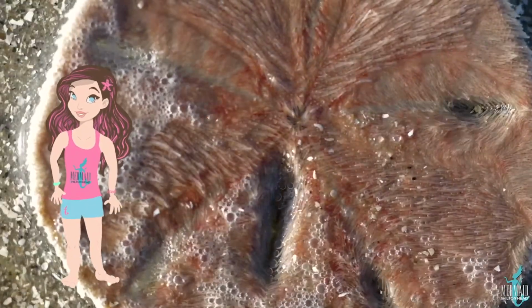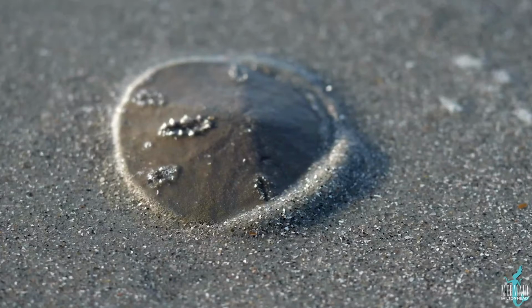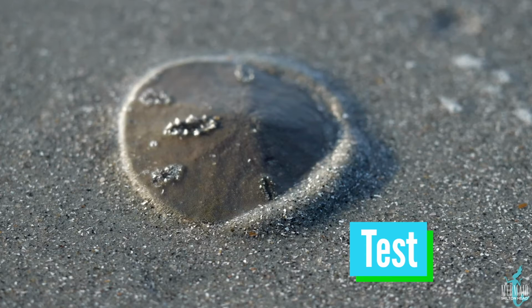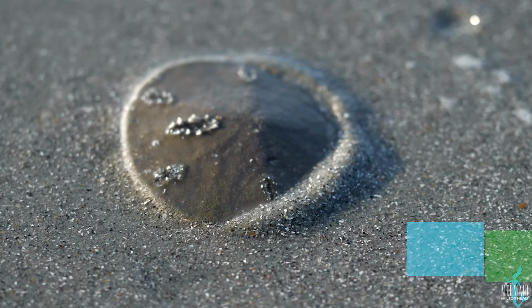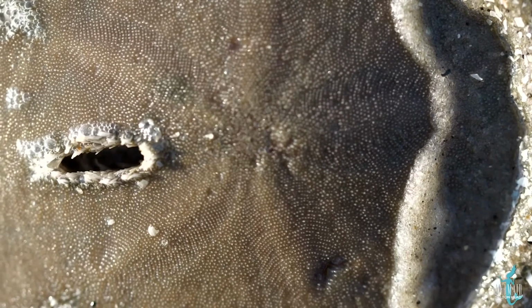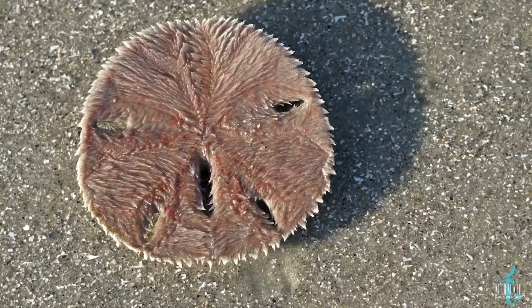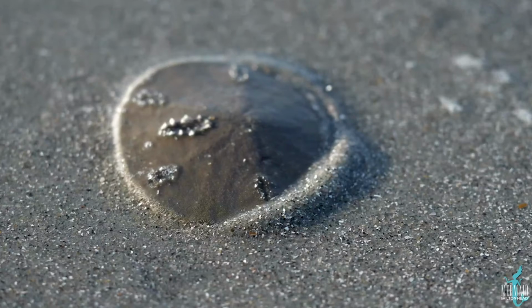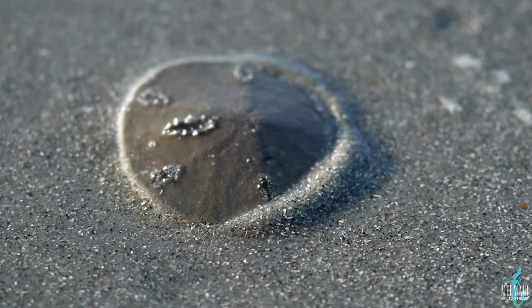The top part, the shell of a sand dollar, is called a test, but this is not the kind of test that you take in school. This test helps to protect the sand dollar's soft body parts from predators, which are things that want to eat it. They also crawl around the ocean floor looking for food.